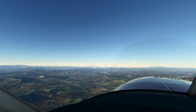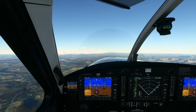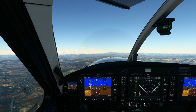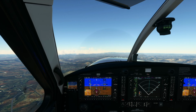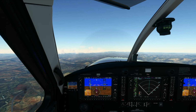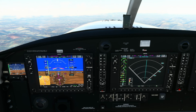Clouds are not far now. I think we're definitely going to pick up some ice as we head into those. And they're the same level as us, so we're going to be in it. Okay, otherwise, feels good. RPM, torque, altitude. True airspeed, still 155. Our tailwind is picking up a little bit again, 20 knots.